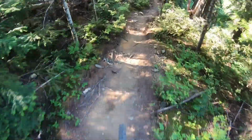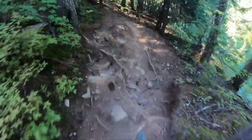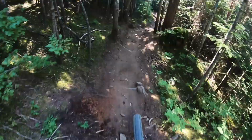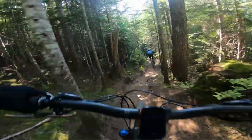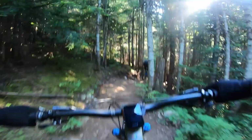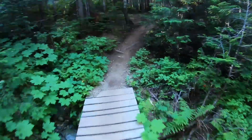I hop. You just see these little gaps at the very last minute and it smooths out really nicely if you can just do a little pop and get up and over. But you just don't know what's coming because this trail is so long and has so many features. I don't know how you'd ever remember it. So you have to react.